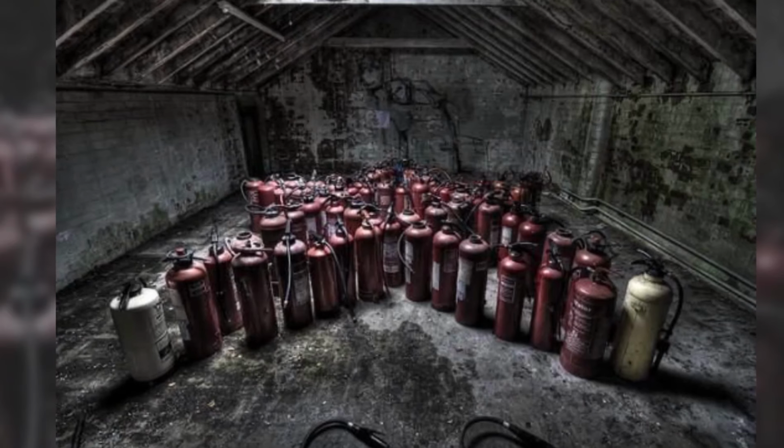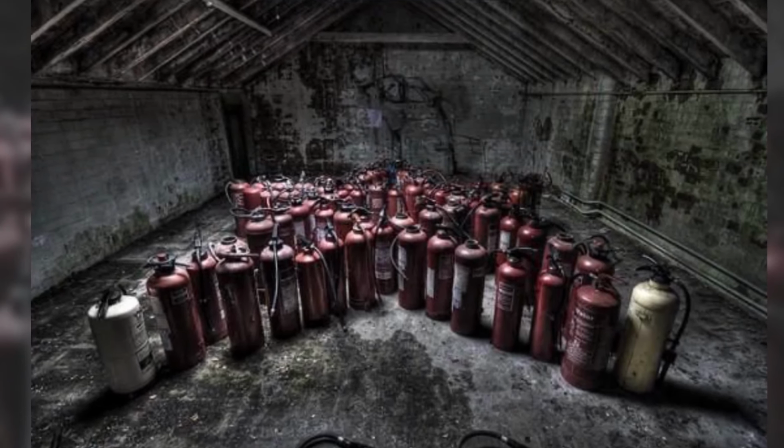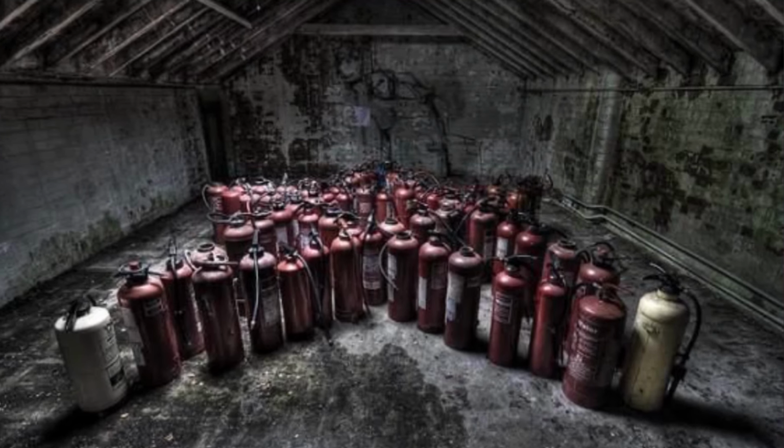Now, this picture from the attic of the hospital is sure to send chills down your spine. Discovered by an urban explorer, they reportedly found these fire extinguishers arranged in a pentagram form. Sure makes you wonder what was really going on in the hospital.